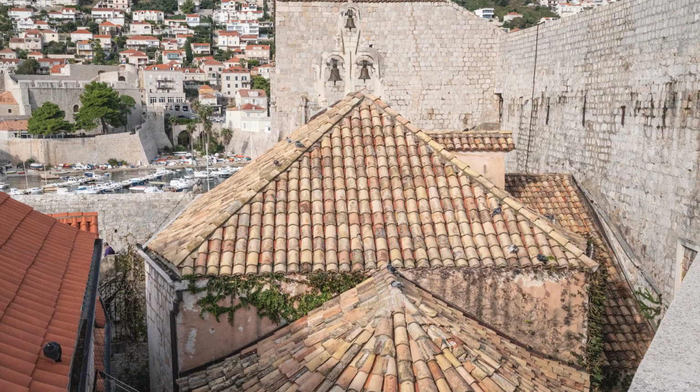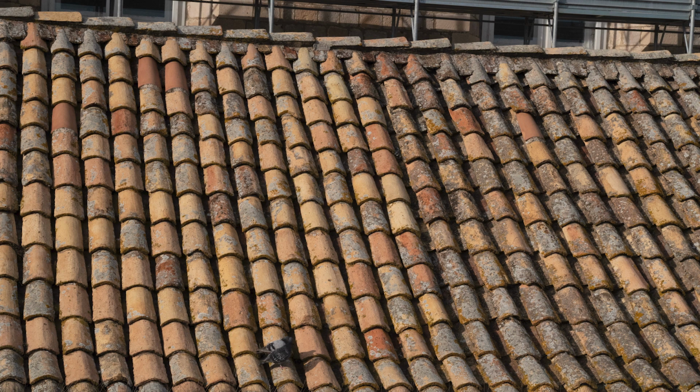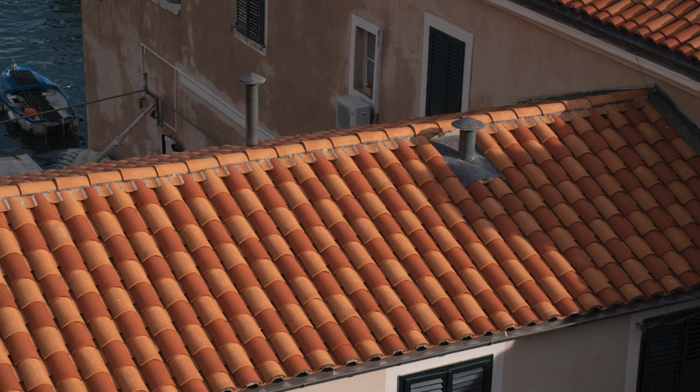Dubrovnik was extensively bombed during the Serbo-Croatian War of the early 1990s. You can see the difference between the time-worn, centuries-old roof tiles and the vibrantly hued replacements.